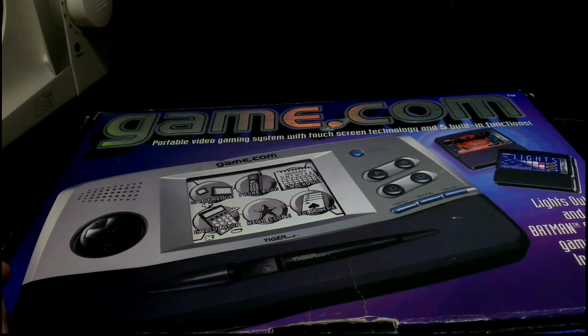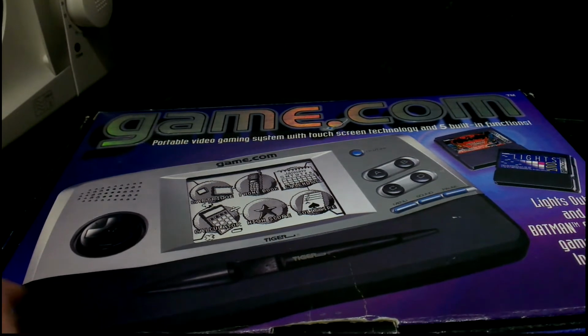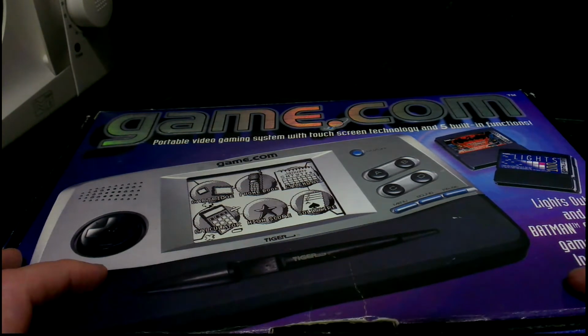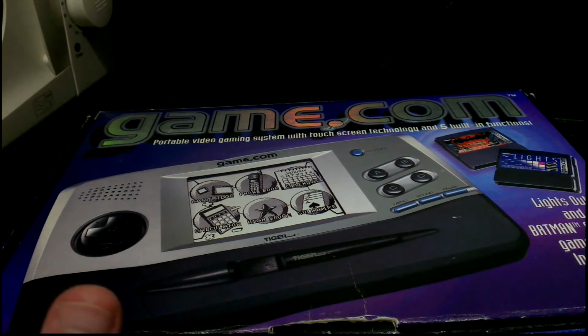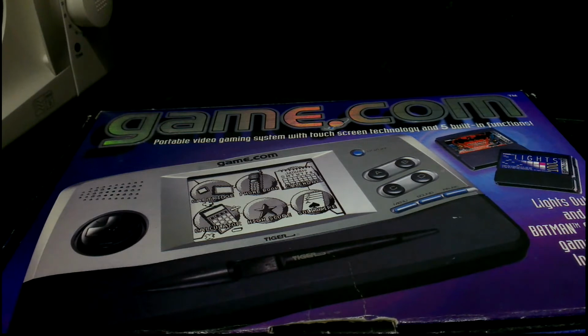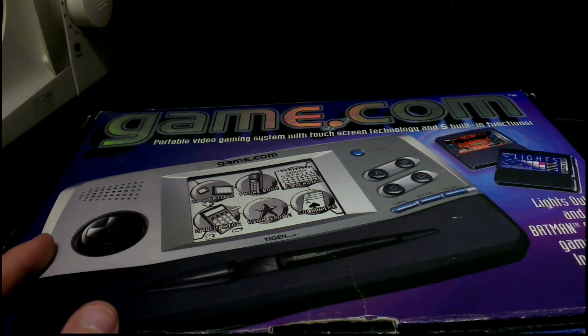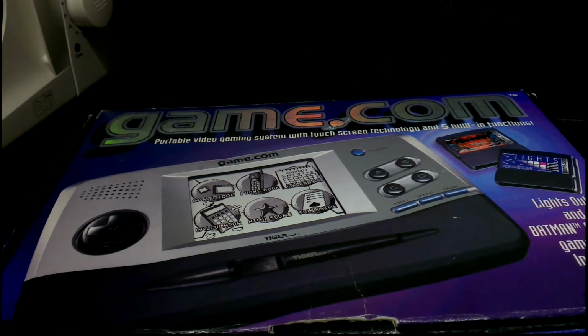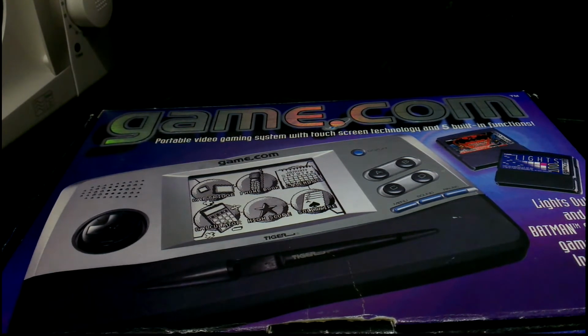However, I'm going to fight this machine's corner as much as humanly possible, because as a machine in its own right, it's pretty cool. It's pretty interesting. And although they're not like the best games, there's some really quirky games on there. There's some interesting games, and some surprisingly interesting IP on there as well. For example, there's Resident Evil, there's Mortal Kombat Trilogy, there's Duke Nukem.